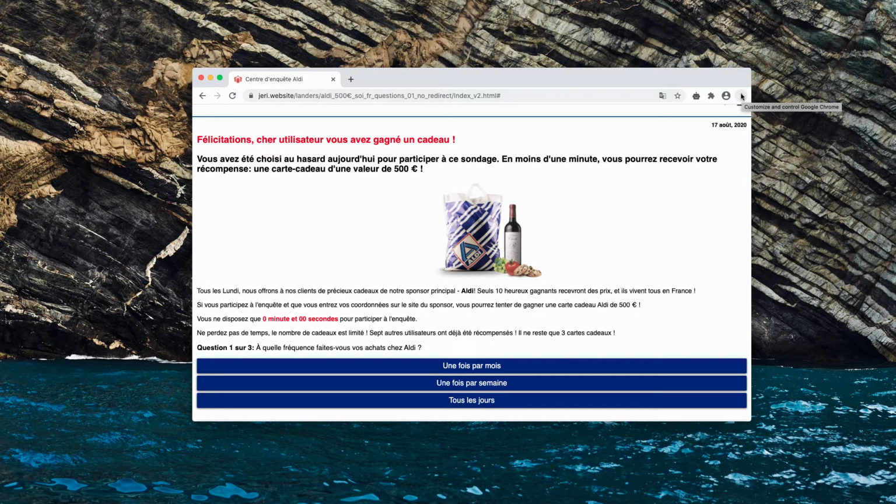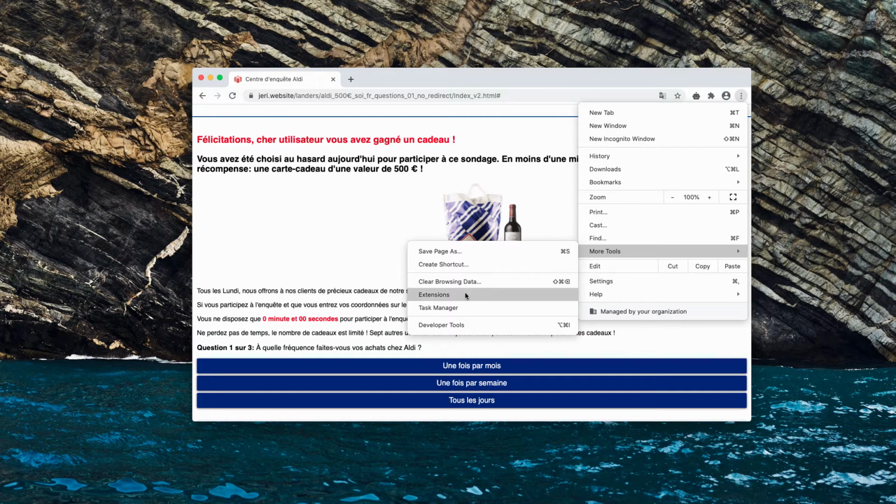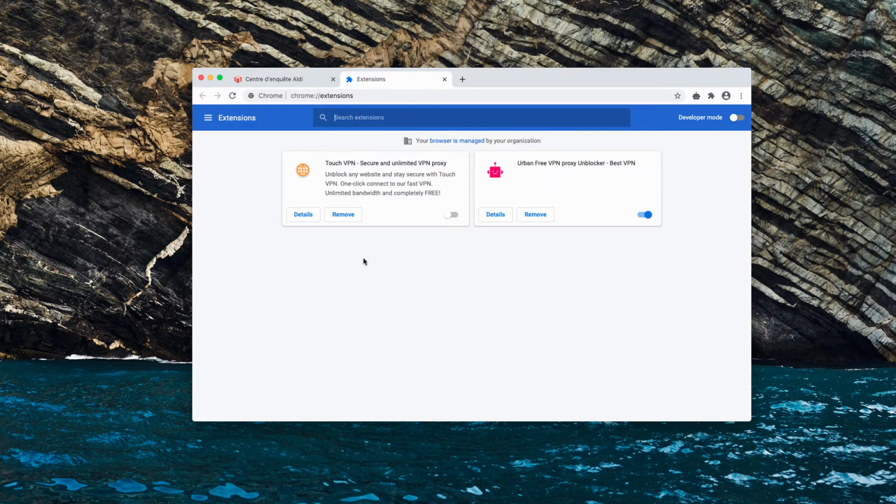If you have actually noticed something suspicious with your browser, first of all, go to More Tools, choose Extensions, and then if you see some suspicious extensions here in the list, be sure to deactivate them, and you may remove them if they're not familiar.